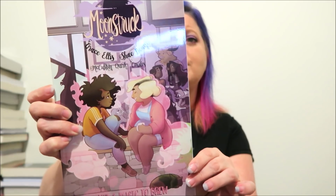Next we have Moonstruck by Grace Ellis and Shae Beagle. Volume 1, Magic to Brew. This says, monsters, romance, and magical hijinks, oh my. In the little college town of Blytheton, fantasy creatures live cozy, normal lives right alongside humans, and werewolf barista Julie strives to be the most normal of all. But all heck breaks loose when she and her new girlfriend Selena go on a disastrous first date that ends with a magician casting a horrible spell on their friend Chet. Now it's up to the team of mythical pals to stop the illicit illusionist before it's too late.